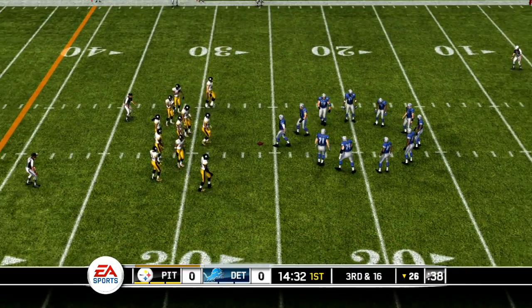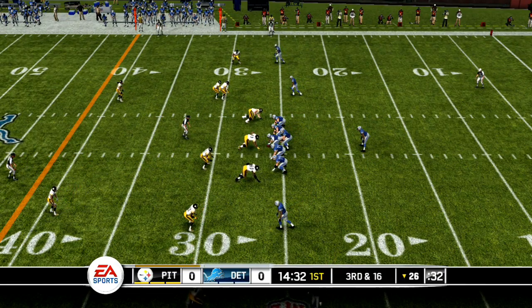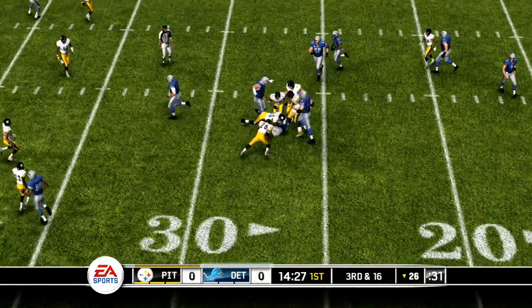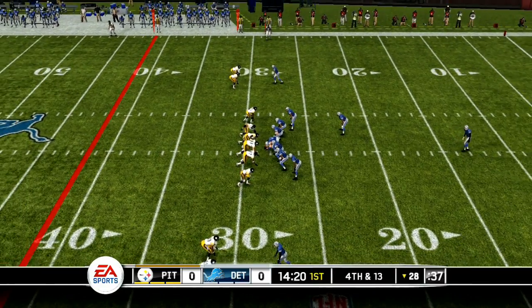Whoa, that was really lucky that one wasn't picked off. Not a good decision at all there. Passes to his left. The Steelers were flying to the ball on that series. There's no way they were going to let them get a first down.